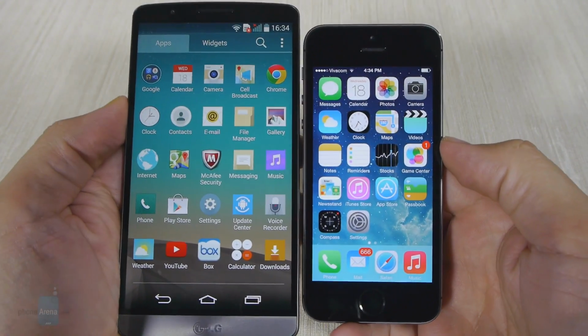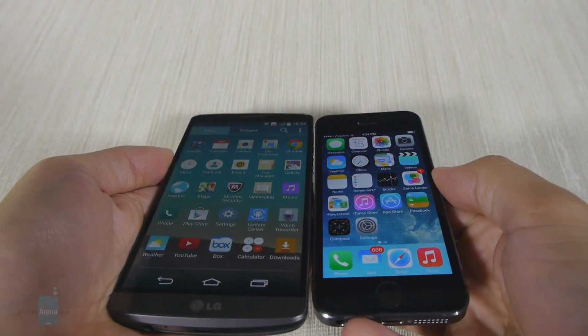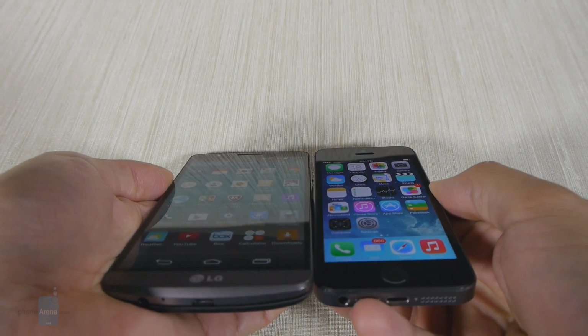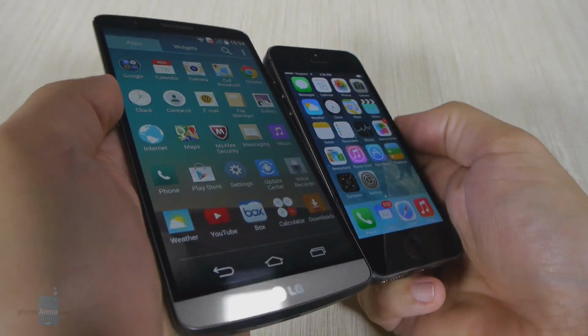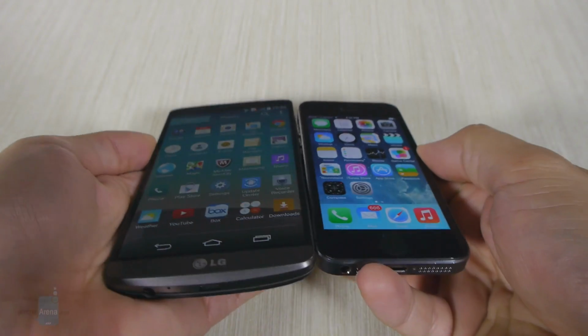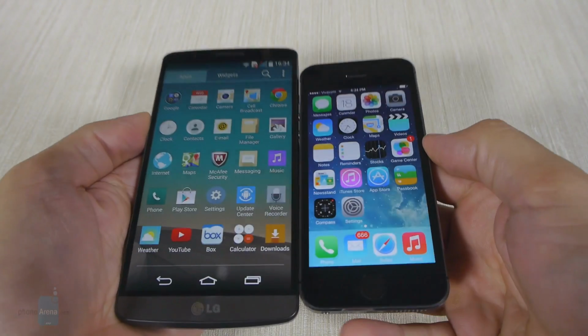When it comes to outdoor visibility though, the iPhone 5S definitely has the upper hand, as it is capable of reaching almost 600 nits of peak brightness and has lower reflectance, while the G3 masters 376 nits only.